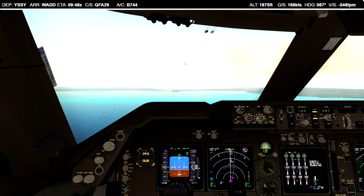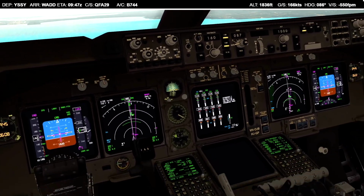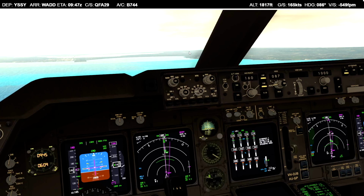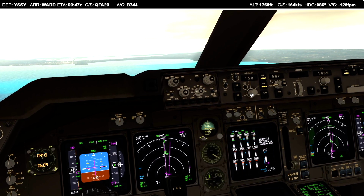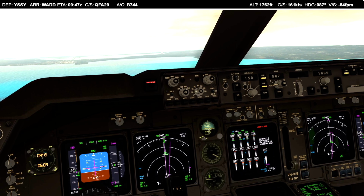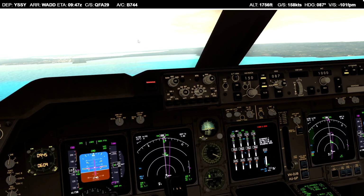Nice, we are creating our own weather, probably due to the high humidity. Okay, now we are late. I completely forgot everything. Sorry, gear down. Flaps 20. Flaps 25. Yeah, config gear, sorry. That was my bad, but it's gonna disappear in a second.